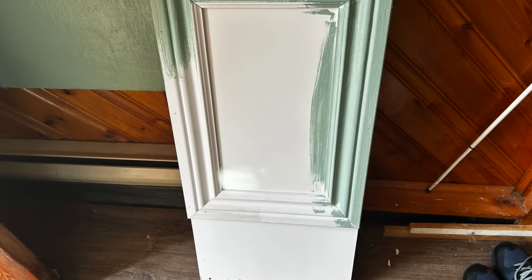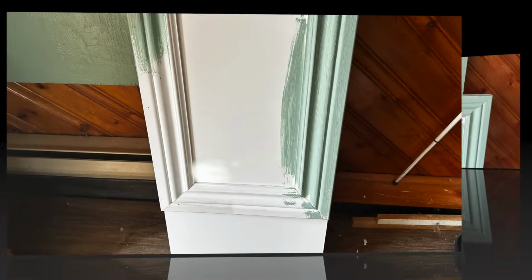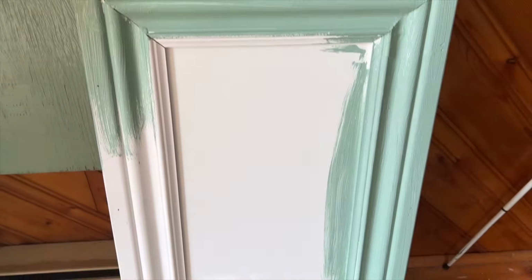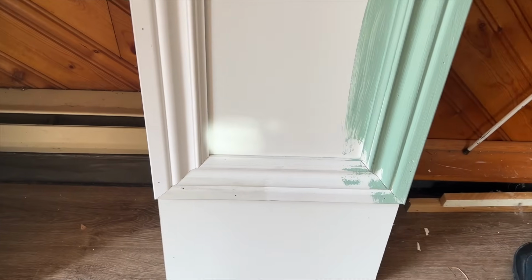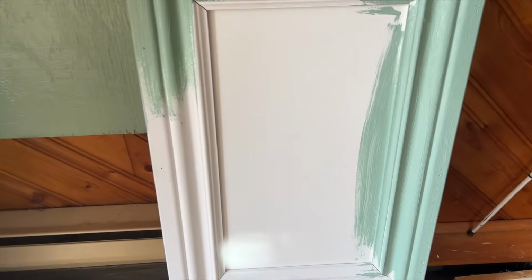This was another panel that we will be putting up on the wall. It's just a piece of melamine that's cut to fit either side of the window, and then we framed it with trim. We are framing everything in trim and then painting everything the same colour.